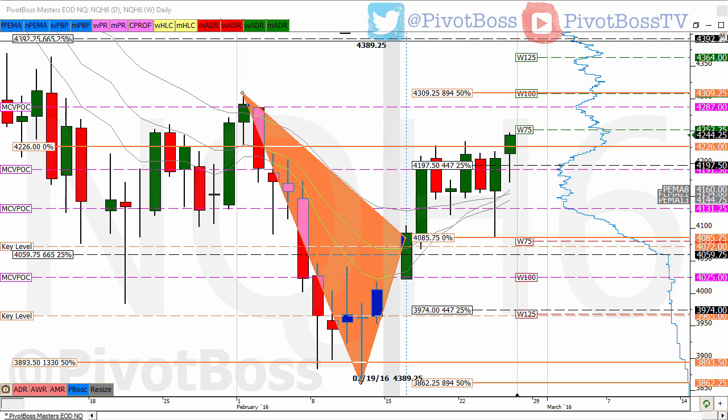So very clear here. I would say a pullback perhaps into 41.97 could offer a buying opportunity overnight for a continuation higher into 43.09.